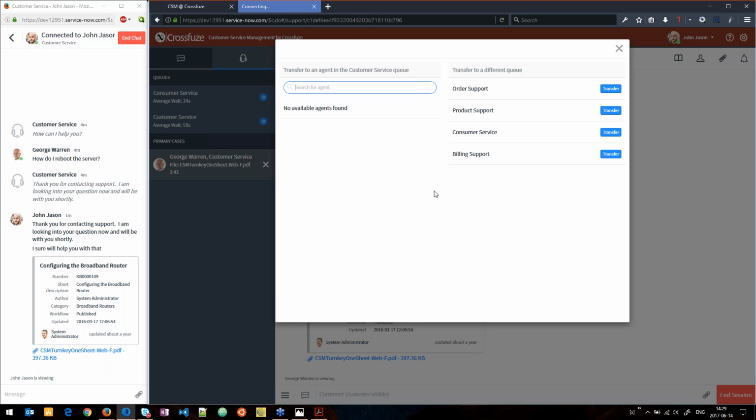But he now has the ability to do a functional escalation of this chat to one of the different groups, so let's say order support or product support. He would just select transfer, and then it would be the same experience as we just had when the chat session was initiated in the very beginning. It would show up in their queue. They have to click accept, and then they would have the chat session there.